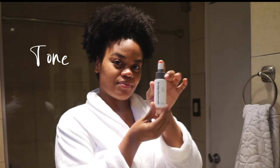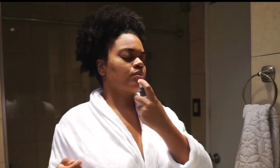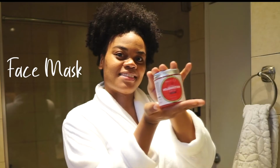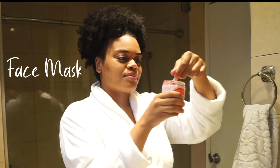Step 3, tone. This is the Multi-Active Toner by Dermalogica. This will help to restore my skin's pH balance. Step 4, apply a face mask.